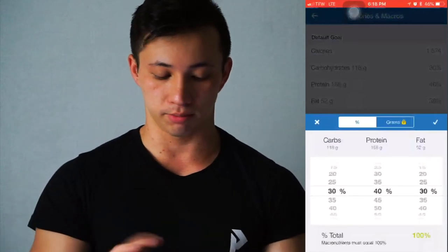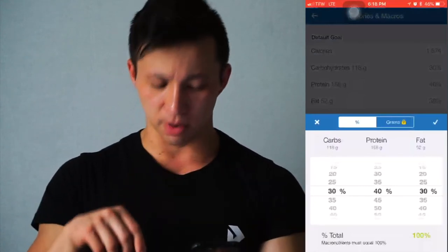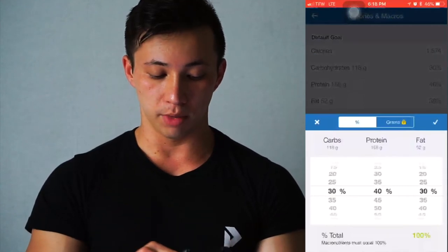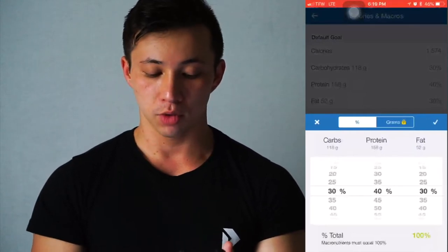I would much rather do that because, anyways, not going to get into it. But then you want to get as close as you can. Down at the bottom right, your percentages obviously have to equal 100%. And then I'd have 30% carbs, 40% protein, and 30% fat.